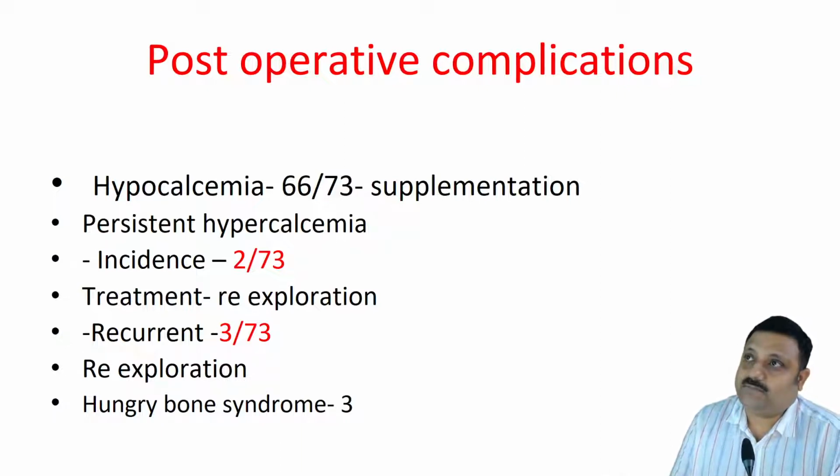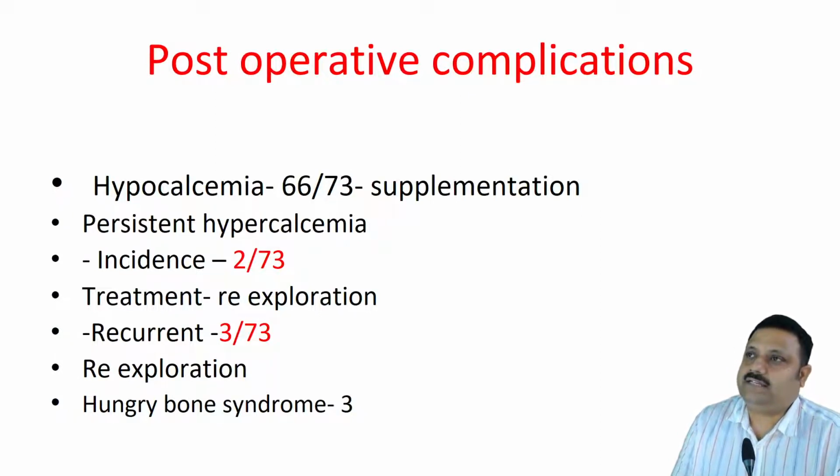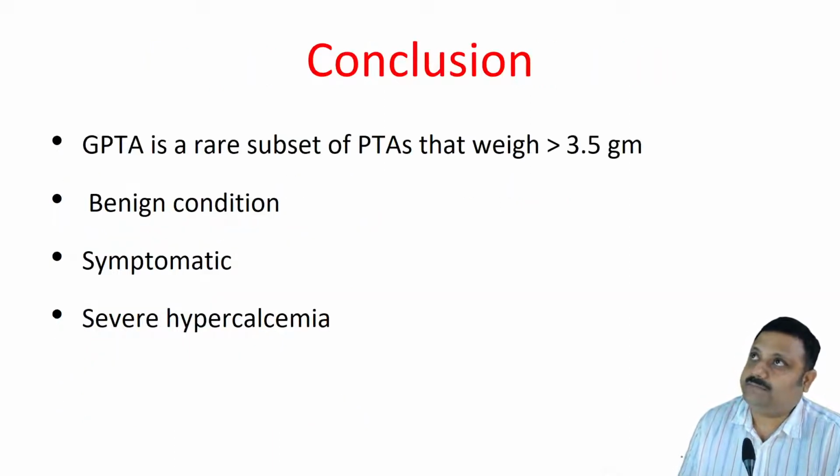2 patients had persistent hypercalcemia because the uptake was preferential in the larger, giant gland. The smaller gland was missed, which was diagnosed later. And 3 cases had recurrent hypercalcemia. All these 3 were associated with MEN syndrome. In 3 patients, we had hungry bone syndrome.